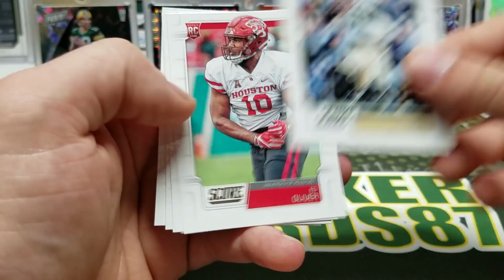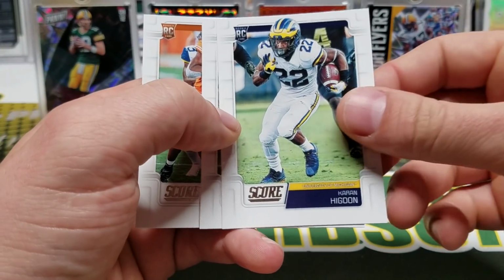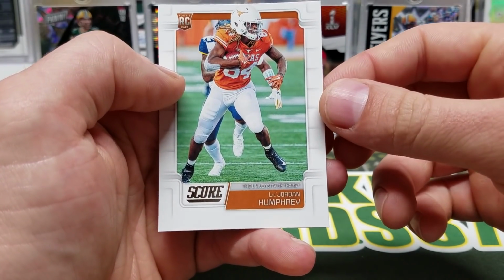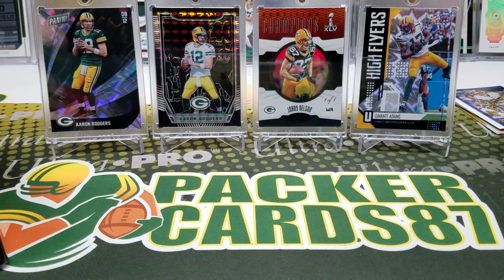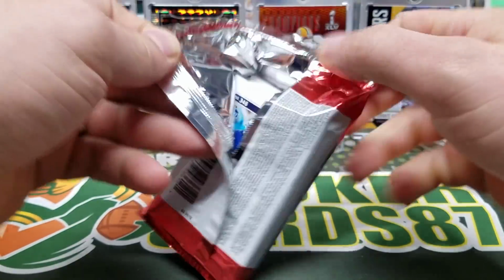Kyle Shurmur, Ed Oliver, Higdon, Hawkinson, and Lil Jordan. I wonder if his dad's name was Jordan, and they just named him Lil Jordan. The things that come to my mind as I open up football cards, I don't know.